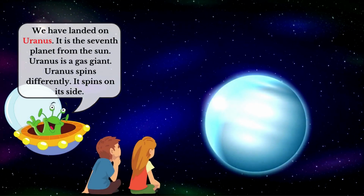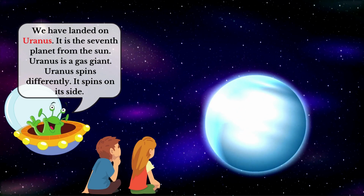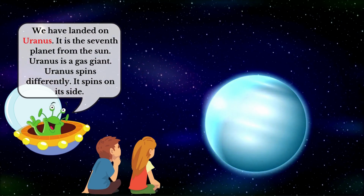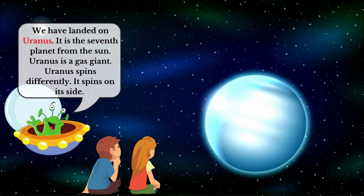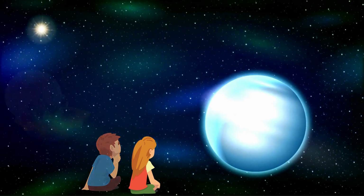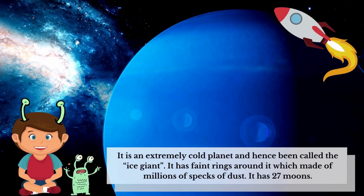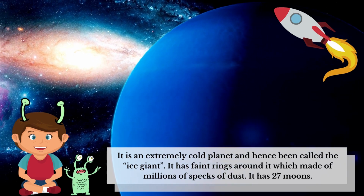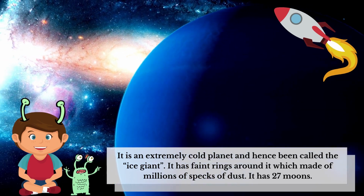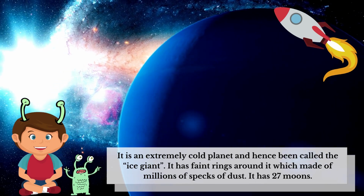We have landed on Uranus. It is the seventh planet from the Sun. Uranus is a gas giant. Uranus spins differently. It spins on its side. It is an extremely cold planet and hence has been called the ice giant. It has faint rings around it which are made of millions of specks of dust. It has 27 moons.